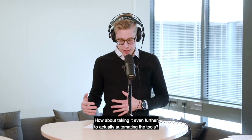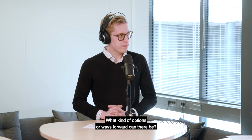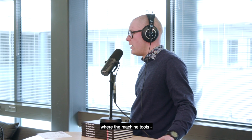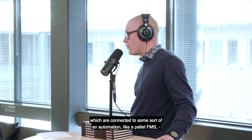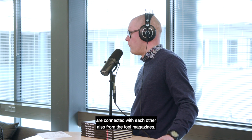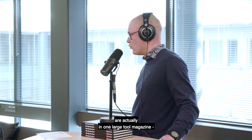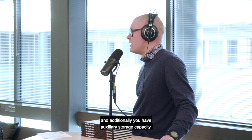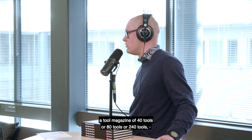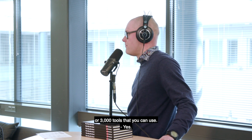How about taking it even further to actually automating the tools? What kind of options or ways forward there can be? Well, we propose centralized tool automation or centralized tool systems where the machine tools which are connected to some sort of an automation, like a pallet FMS, are connected with each other also from the tool magazines. So all tooling in all connected machines are actually in one large tool magazine. Yeah. And additionally, you have auxiliary storage capacity. Yeah. So this means that instead of having a tool magazine of 40 tools or 80 tools or 240 tools, you basically have a tool magazine of 2,000 tools or 3,000 tools. Yeah. That you can use.